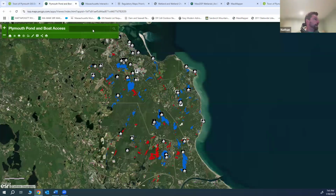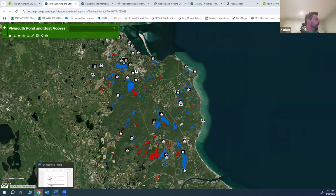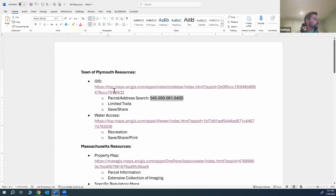Plymouth also has the pond and boat access on their website. I'm assuming anybody's seen this before? Never. No. Okay, so this is on the town website too, and I can give this to Andrea if you guys want. It has the kind of links I'm going through. Yeah, that would be great, Nate. You can send this out to everyone. Great.